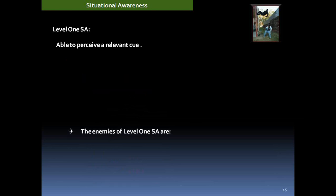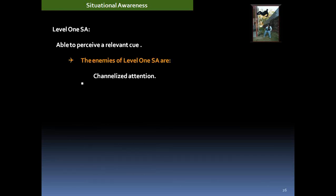Still on level 1. The enemies of level 1 SA are channelized attention. We've got to keep moving our attention around the cockpit, even with the glass cockpits that help us to do that because it isn't spread all over and is easier to assimilate, but you have to keep moving that attention around. If it gets channelized, that's a cue that things aren't going well, and you won't be able to perceive other cues. Distraction is an enemy of level 1 SA. Task saturation is an enemy of level 1 SA. Obviously, when we get too busy, get saturated, that's the time we're going to miss an important warning light or indication someplace.